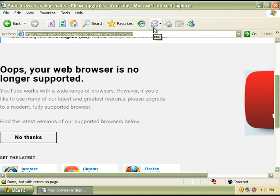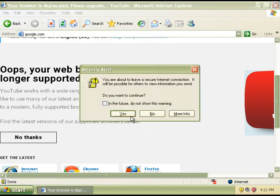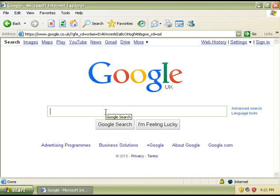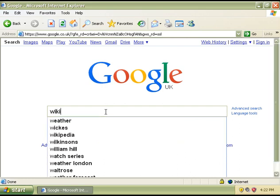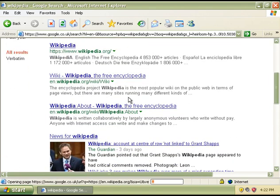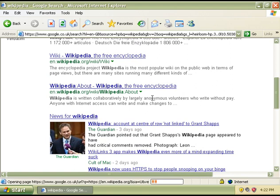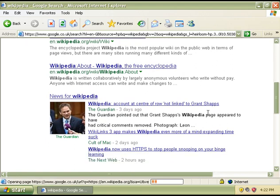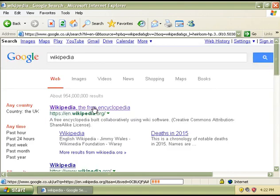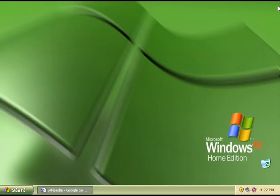Now, we are going to try and get to Wikipedia again, this time going through google.com. Now, here we go. So, let's see how Google handles this. Okay, unfortunately it's doing exactly the same thing where it hangs. So again, Wikipedia is not an option.